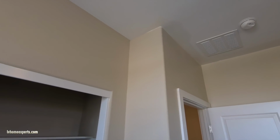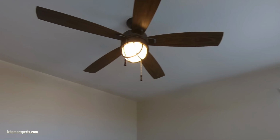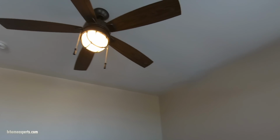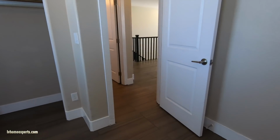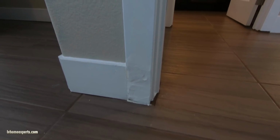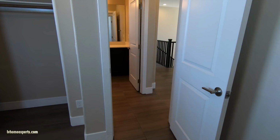I mean, you can see like all the different color paint there. I don't know if you guys can see that, the reflection. Can you guys see that? Looks like they try to bundle this casing around the door.